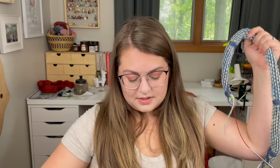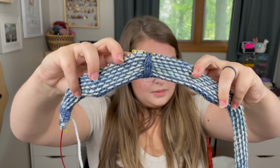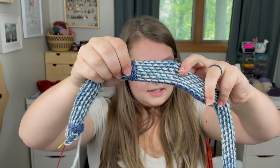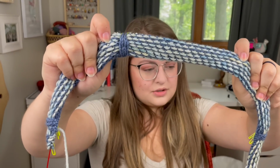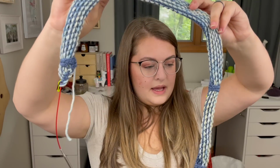And this one looks quite similar to the Gaufrette Raglan at the moment, because it started in almost the same way. And here we are. So these are like my Raglan channels, Raglan stitches. And then there's the beautiful texture. So I'm just knitting back and forth for now.